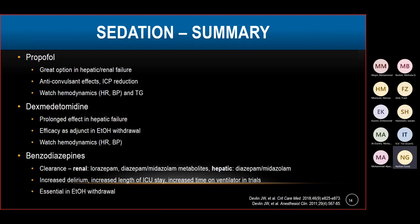So in summary, propofol is a great option in both hepatic and renal failure. As we mentioned, although it is hepatically cleared and renally cleared, it also has extrahepatic pathways that eliminate the drug. Some beneficial effects you may see from propofol are also its anticonvulsant effects and the ability to reduce intracranial pressure. So that may make it a good option in patients with seizures, status epilepticus, or brain injuries such as traumatic brain injury.